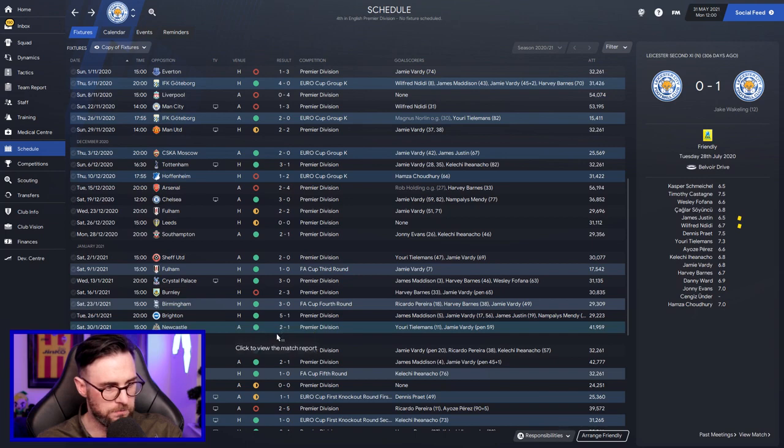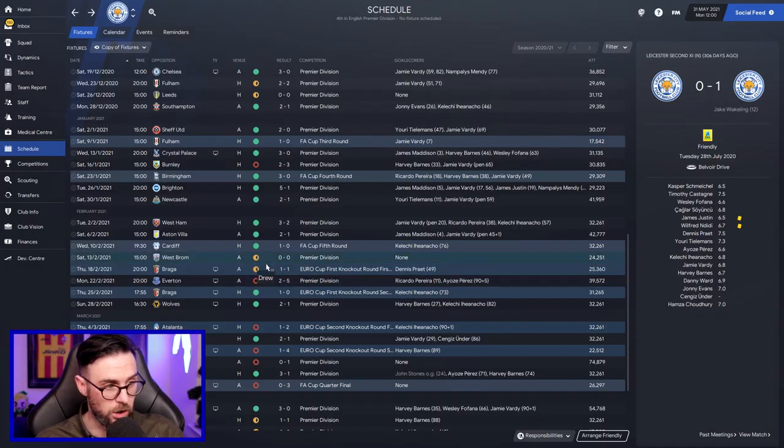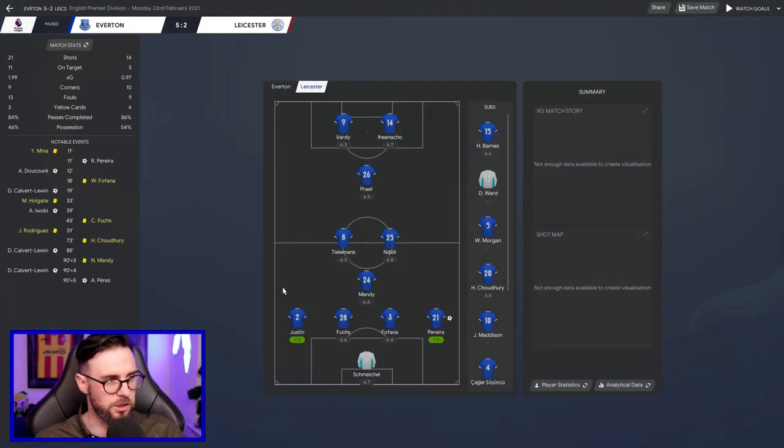We then work our way through to February and it looks quite decent until you get to that 0-0 draw with West Brom. And then Braga in the Europa League first round knockout, 1-1 away, and then we get a 1-0 victory at home. Everton, we get absolutely smashed 5-2 at Goodison Park. We were well and truly done there. Goals on the 94th minute and the 95th minute. Not good enough. But then we go into March, which looks shocking in fairness.